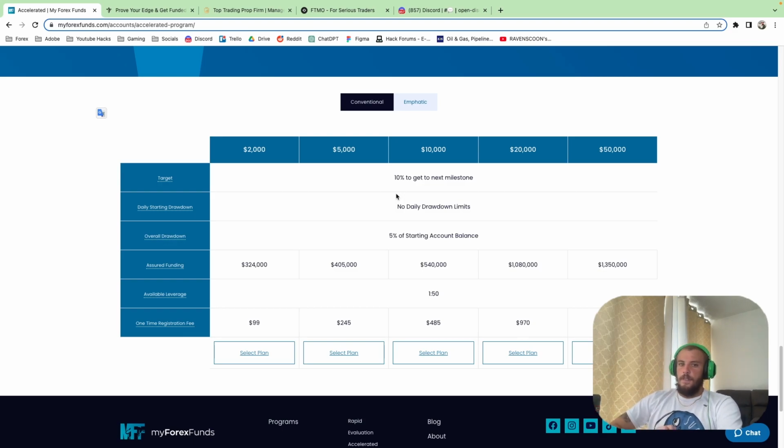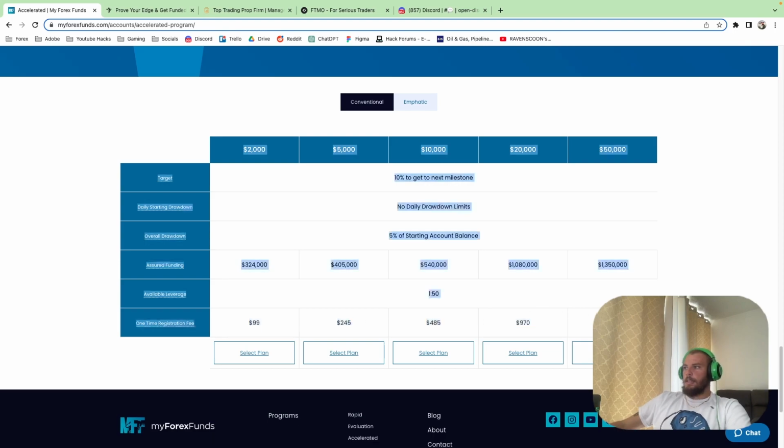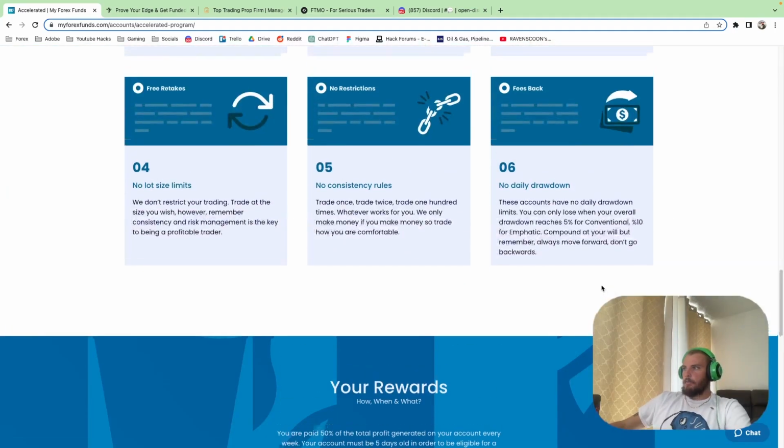So a $50,000 account is $2.5K. A 20K account is $970. So these are quite expensive. At this point, you'd have to make around 10% to make your money back on any of these because you're only getting 50% payout.